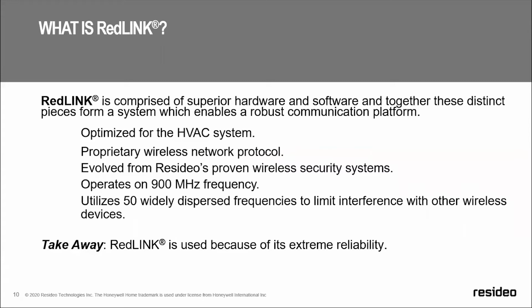So what is RedLINK? Think of it this way: it's like Bluetooth for your house. Basically, we have a host system that can talk wirelessly to a bunch of different accessories and control all kinds of different things without the need for running wires. It optimizes the system. It's a closed network protocol, so everything talks directly to it and it won't be interfered with by other things going on in the space, and it's extremely reliable.